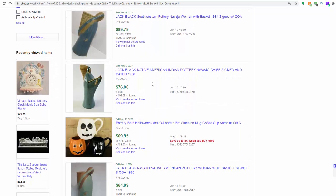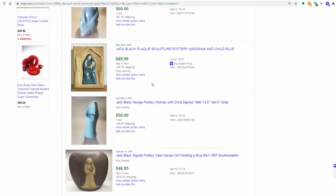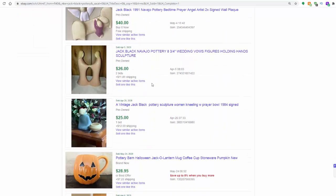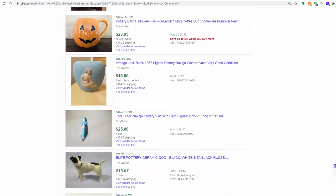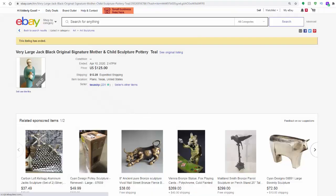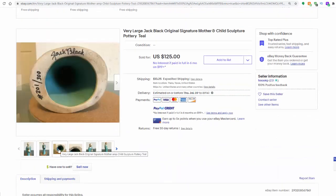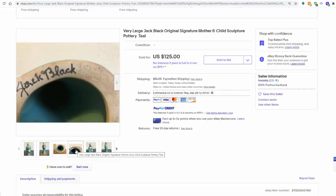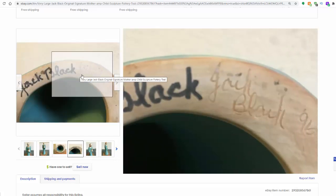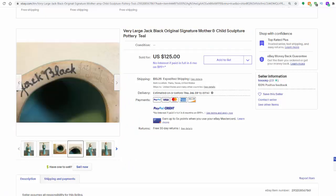So you want to look for those simple, abstract, not very detailed lines, and the colors are almost always this turquoise and the sand tones. And I'm going to pull one up and show you, they are signed pieces. I've never seen one not signed, which is why I didn't think the one that I found was. So they are signed, and impressed into the clay. So that's how you know you have an authentic Jack Black pottery piece. Say that 10 times fast.